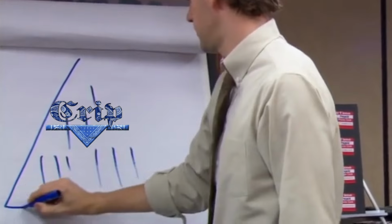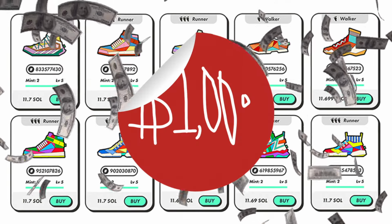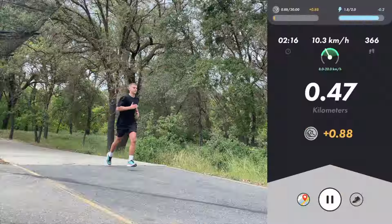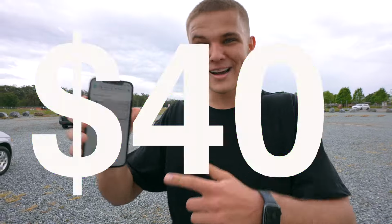So I found out about this crypto pyramid scheme app called STEPN a few weeks ago. The premise of the app is you buy an NFT shoe worth like $1,000, and that shoe allows you to track your walks or runs with the app, which you get paid for. I tried it out, bought a shoe, and ended up making like 40 bucks on my very first run. And after doing some math, I think it would only take a little over a month for me to completely pay off the shoe and start cracking a profit.